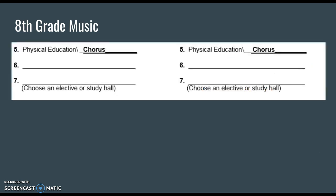If a student is not in a support class, they can add a music class alternating physical education in line 5. In this example, this student would sign up for chorus, and notice it is for the full year, both first and second semester.